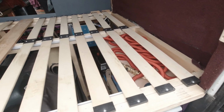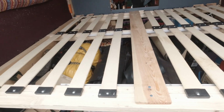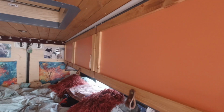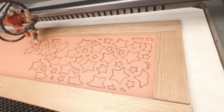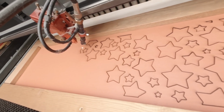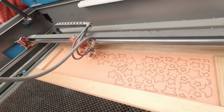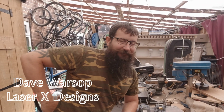And this is how the bed looks now. A few more slats at the actual sitting end, upper body, and the feet end. And apparently this will still be strong enough. We also decided to restyle our cupboard doors. One of the panels getting cut. Here's the good looking man who's cutting them.